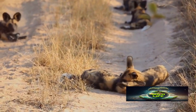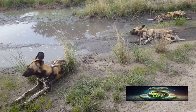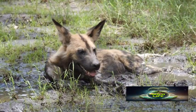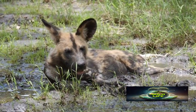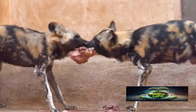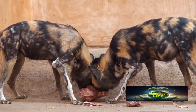The name African wild dog might not resonate as powerfully as lion or elephant, but these animals are every bit as integral to the African ecosystem. Their unique lifestyle, social structure, and hunting techniques make them a crucial part of the biodiversity. The African wild dog, the painted wolf, the Lycaon pictus, whatever you choose to call it, this species is a testament to the diverse and marvelous world of wildlife that we are privileged to share our planet with.